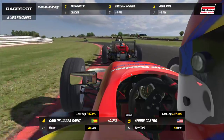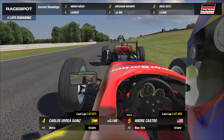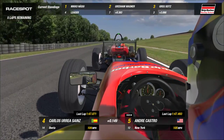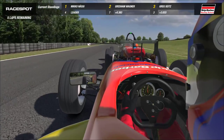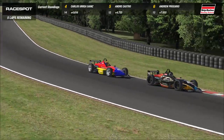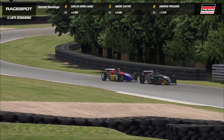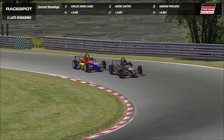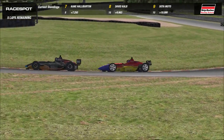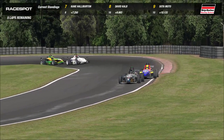And that's unfortunate, because he went to make a bit of a lunge down into corner number 3, but he wasn't quite close enough. For that reason, actually, he's closed up a lot on that 14 machine. It's a fantastic drive through that left-hander at corner number 3, actually pushing the 14 of Sainz down into corner number 4. So the 12 machine right here, Alejandro Castro, getting a little bit physical with the 14, a little bit of bump drafting here. They work themselves now through the hairpin and down this long back straightaway here.